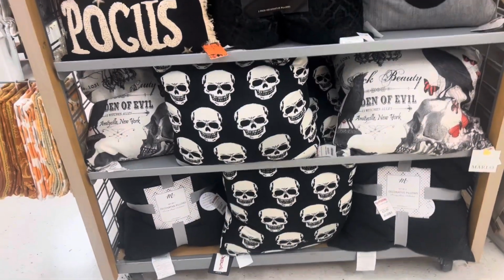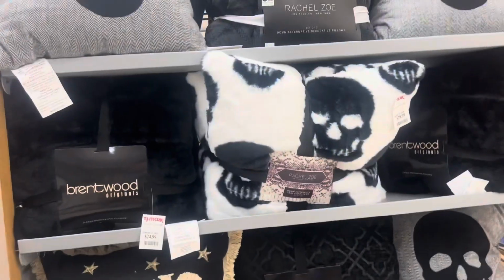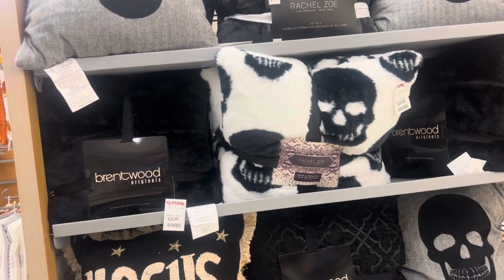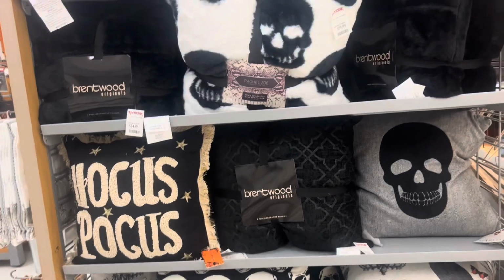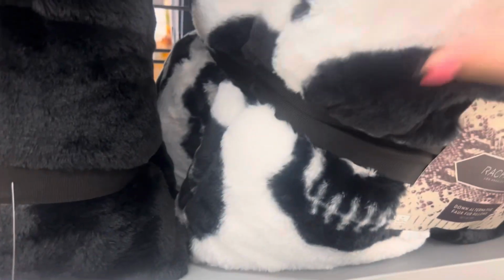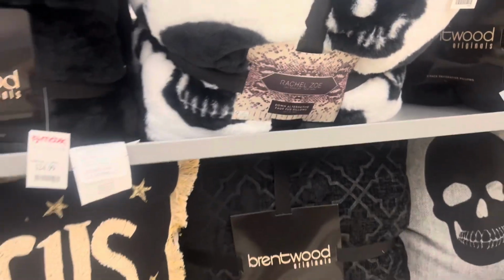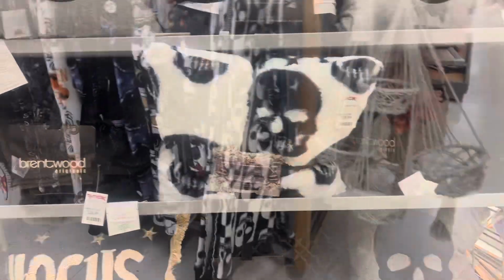We found more pillows. I know I have this skeleton pillow, but do I have this skeleton pillow? Because I don't know. See, that's the hard part about shopping so early, is I don't remember what all I have and what all I don't, because I have so much. But these, it's a two pack. Oh, these are nice. And they match most of the stuff I already have. Oh my God. I don't know. We're probably gonna have to pass on those.